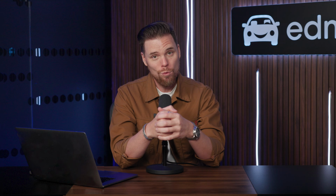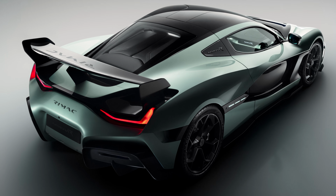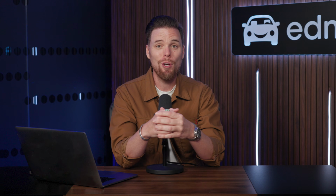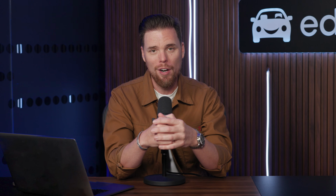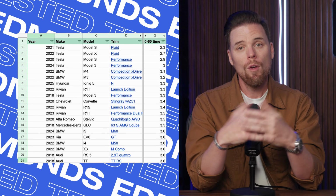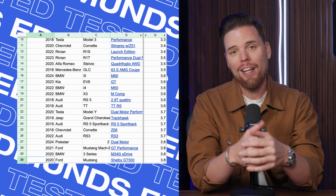Remuts. There's a T? Sadly, Rimac, Remuts, hasn't lent us a $2 million, 2,000 horsepower Nevera yet. So we don't have a car that'll hit 60 in 1.7 seconds. I'm sorry. Maybe one day. We started by looking at every car that can reach 60 miles an hour in 4 seconds or less.